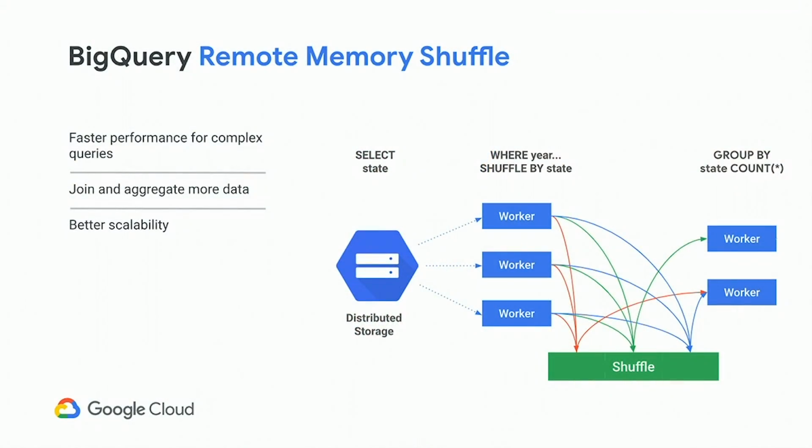Some of the secret sauce of BigQuery sits in between the storage and compute layers, in its in-memory shuffle. BigQuery uses remote memory shuffle to gain unprecedented query speed over big data sets. This enables you to query large amounts of data and get your results very fast.